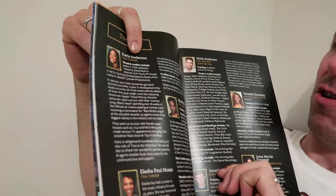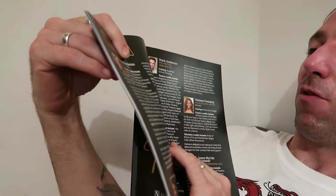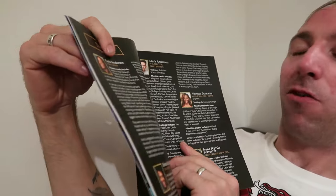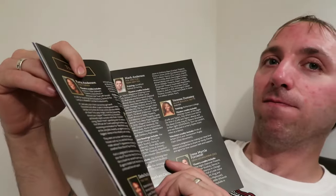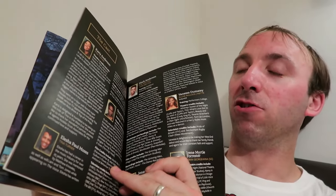Karis Anderson, if it spells that way, correct me if I'm wrong. I was blown away by her performance as Tina Turner. She was amazing. Comparing her to Tina Turner herself, I thought she did very good justice with her songs. With her voice, I was very impressed by her. Yeah, she was very, very good. And just as a performer herself, nailed everything for me. Couldn't fault her or anything.